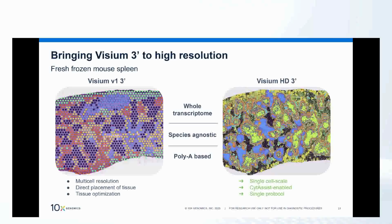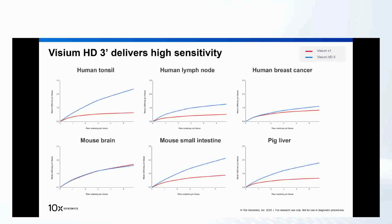And with CytoAssist enablement, we get much better spatiality and a really universal single protocol over a wide variety of different tissues. The sensitivity, frankly, we wouldn't release the protocol unless it was better than the previous version. In blue here is Visium HD 3' compared to Visium V1 in red. And you can see that in all conditions, it either meets or exceeds the sensitivity of the previous version.